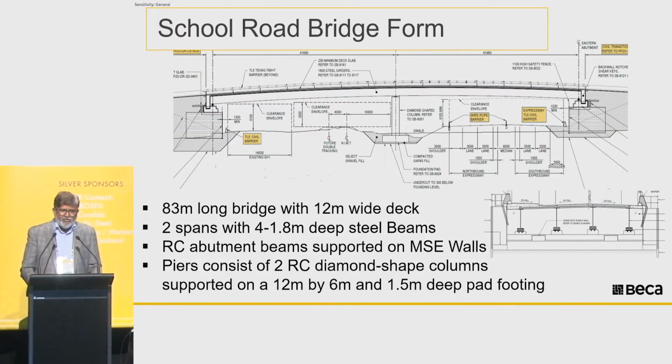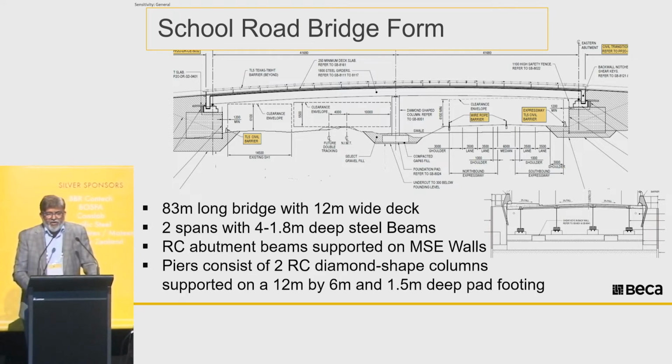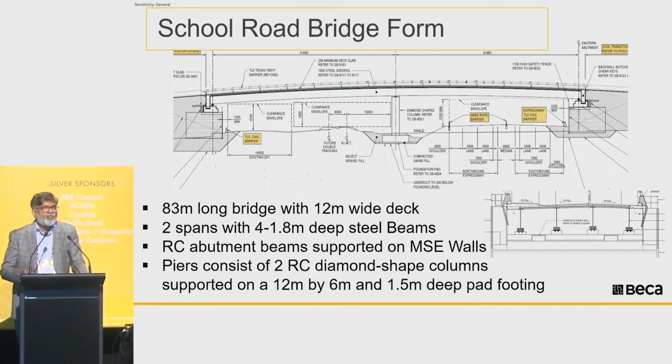The bridge form is a two-span bridge. It's 83 meters long with a 12 meter width. Each span has 1.8 meter deep steel girders, and it's a composite structure. The RC abutment beams sit on MSE walls, similar to the Waitohu Stream concept bridge. The pier consists of two RC columns with a diamond shape, an architectural design, supported on a 12 by 6 by 1.5 meter footing.